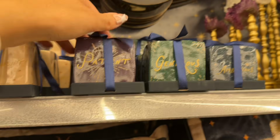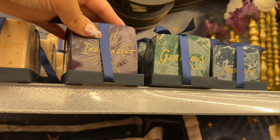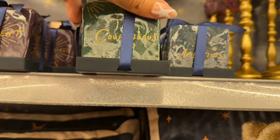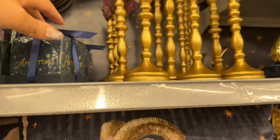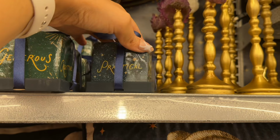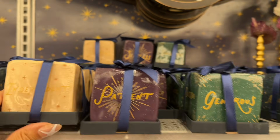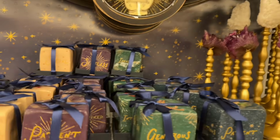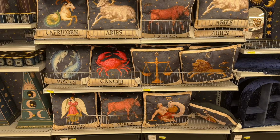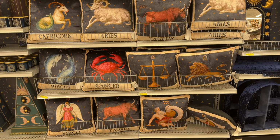And 20. These are cool. Patient, loyal, determined, independent, decisive, courageous, creative, generous, ambitious, practical, humorous, patient. I'm not really sure what these are. They're not candles or anything. I guess they're just like little decor pieces. They're pretty cool. I guess I could have showed you guys the pillows like this, but I was too excited and I didn't see it until after I already filmed the other pillows.